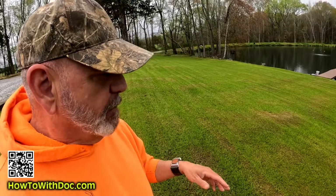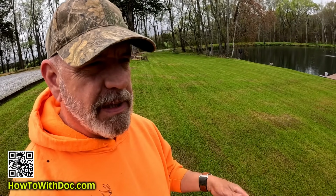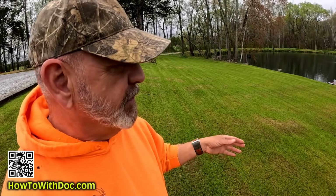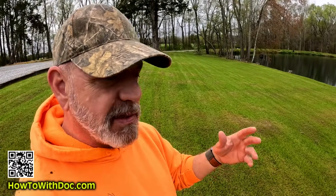Now, I have weeds out here. Last year I did a video about goosegrass and crabgrass out here, but I'm not going to treat any of my weeds. Why? Because I'm not in my active growing zone. I'm going to wait till that Bermuda comes up. Once that Bermuda comes up and it's really strong, that's my active growing period. If I want to treat weeds, that's when I'm going to do it.